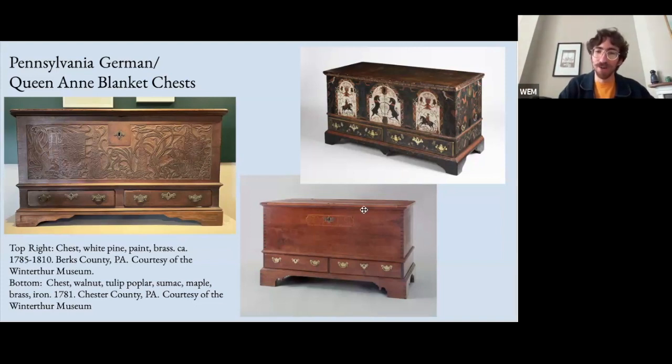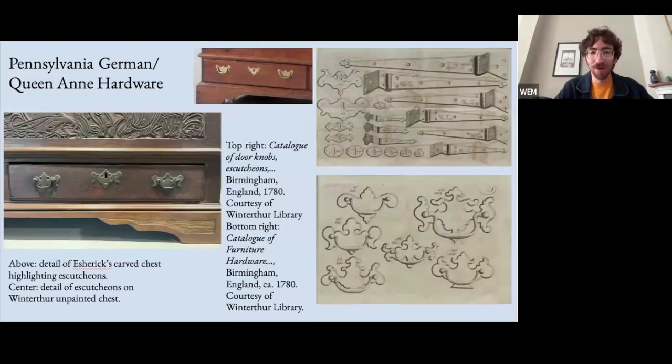So this chest that we see here on the bottom is also from the Winterthur Museum. This one actually just out of Chester County, like Esherick's was, or likely was. And you can see that this is an unpainted walnut because it was valued for those aesthetic qualities. Both of these chests come from about the 1780s, although the chest at the top has a range extended into the early 19th century. But when we're trying to narrow down dates for a chest like Wharton's for figuring out when it was originally made, we can actually look at the hardware.